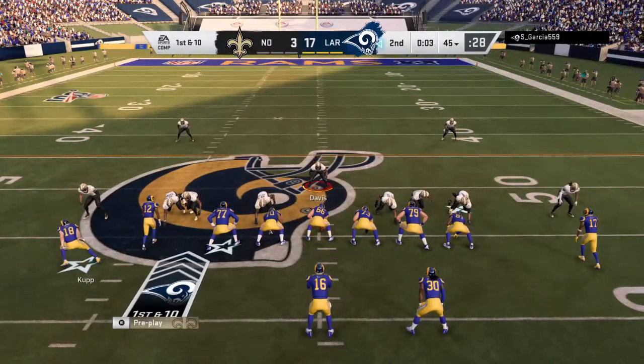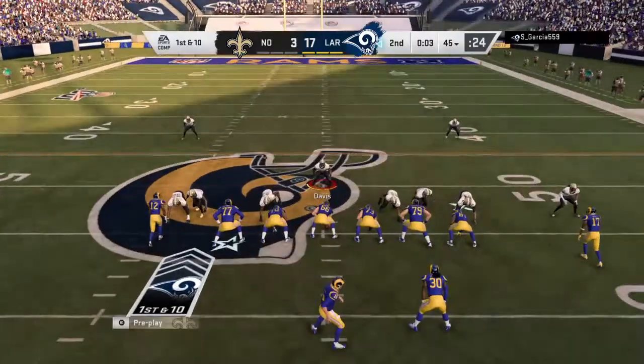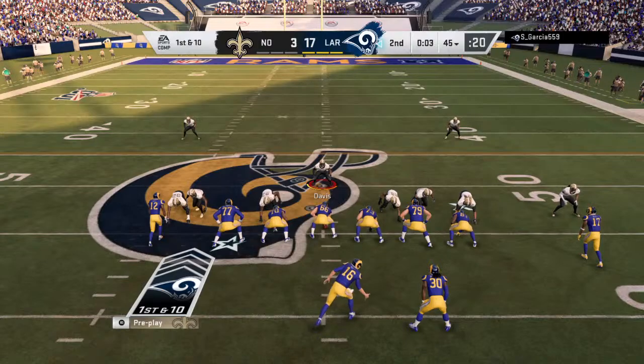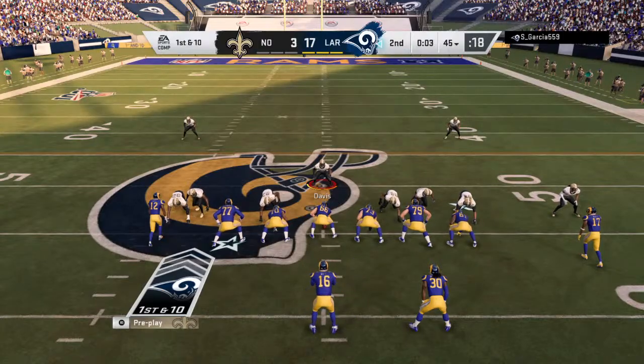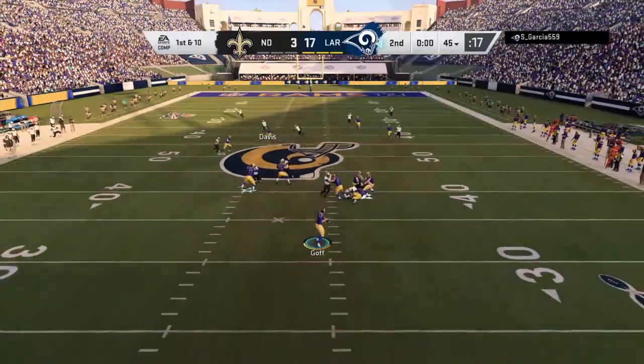76. 76. Mike's 56. Mike's 56. Go, go. 56. Hey, live. Live. 56. Live. Live. The final shot before break here.